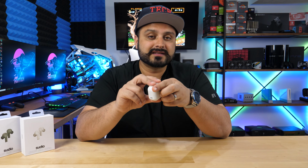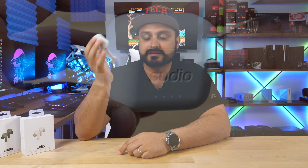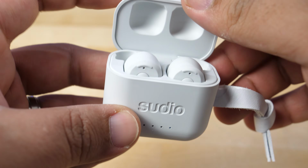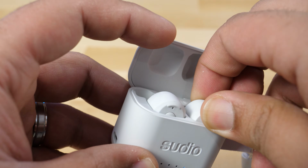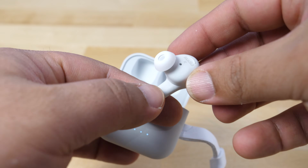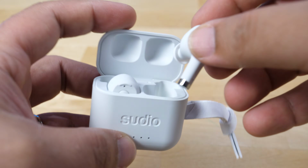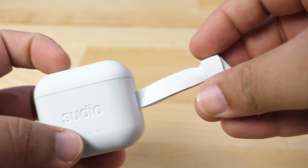A second real nice thing I like that Sudio brought into this headphone is the fact that you can wirelessly charge the case. It makes it a lot easier. Speaking of charging, the actual unit itself has about 4 to 6 hours of single time use. That depends on whether you're using the active noise canceling feature or not. And the case actually provides an additional 20 to 30 hours of usage as well, based on whether you use ANC or not.